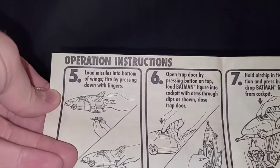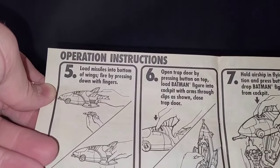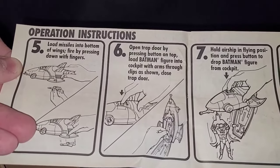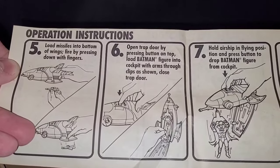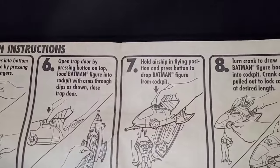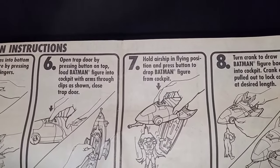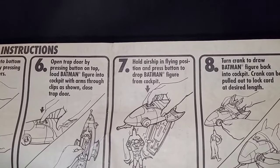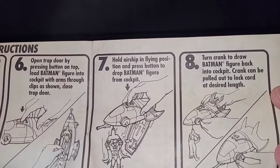Operation instructions. Load missiles into the bottom of the wings. Fire by pressing down with fingers. So it does drop bombs. Okay. Open trap door by pressing button on top. Load Batman figure into cockpit with arms through clips as shown. Close trap door. Hold airship in flying position and press button to drop Batman figure from cockpit. Turn crank to draw Batman figure back into cockpit. Crank can be pulled out to lock cord at desired length.